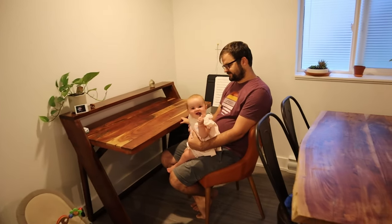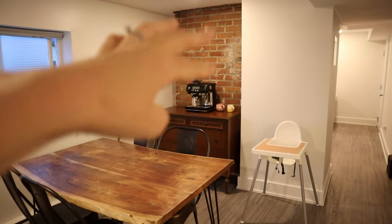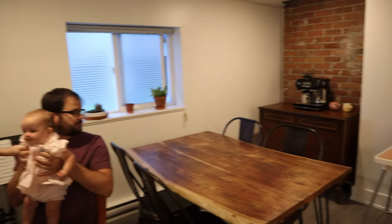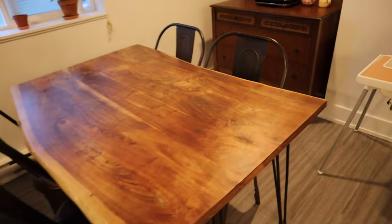It's just so nice to look at, especially thinking where we started from. The coffee nook makes me so happy. Like I said, I want another plant that vines its way up the brick. I want some more cute little coffee mugs. I want some cute wall hanging art things. It's just so cute. I love it.